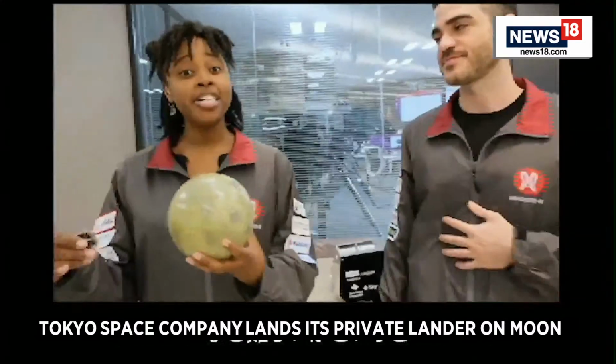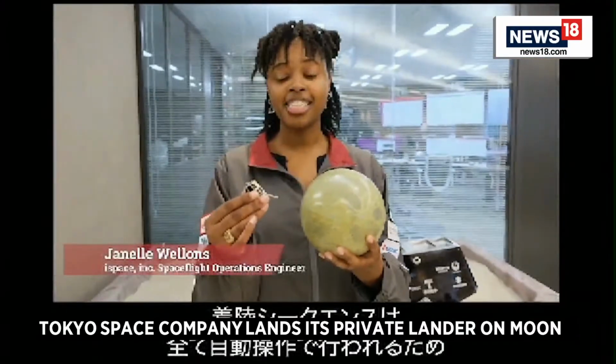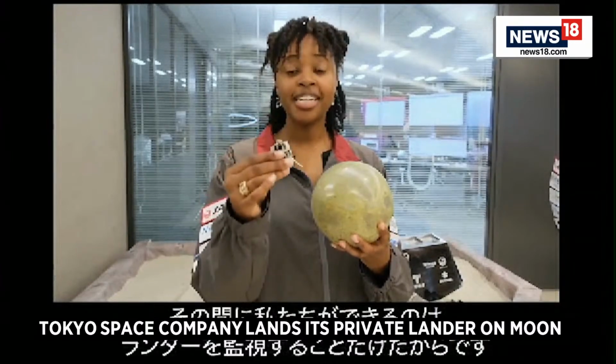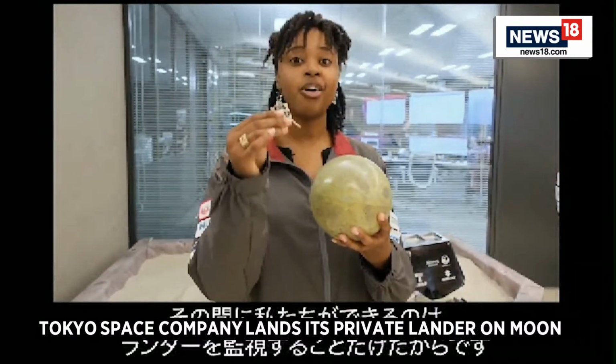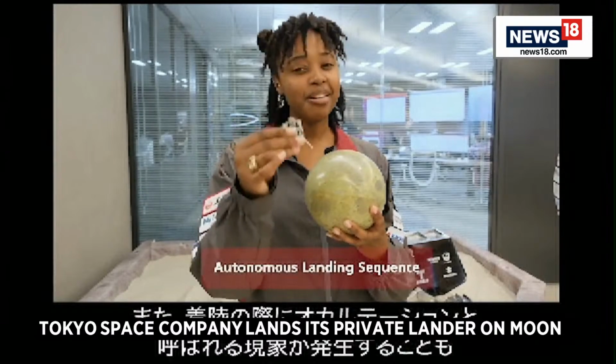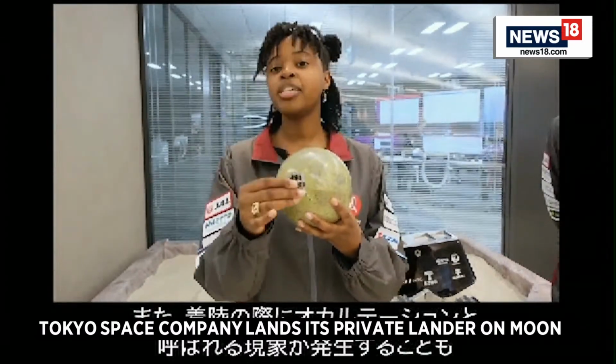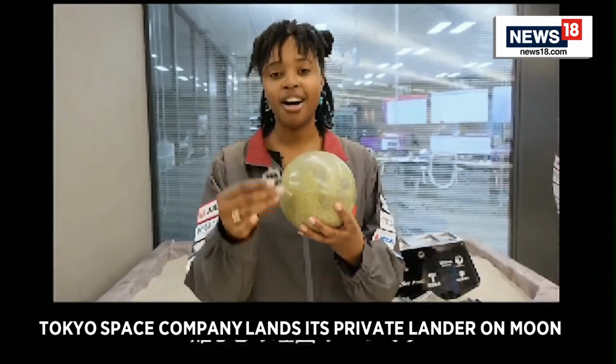For us, it's going to be a little bit more difficult, and Janelle is going to explain why. Now, the reason why it's a little more difficult for us is because, one, all we can do during this time is monitor the lander because the landing sequence is actually autonomous. Another reason why it's going to be a little difficult is because during the landing sequence, we're going to experience something called an occultation.